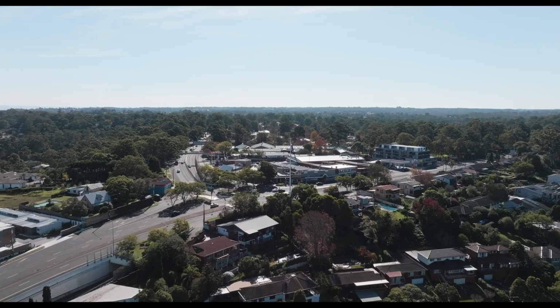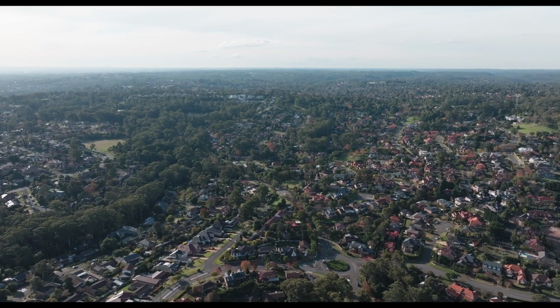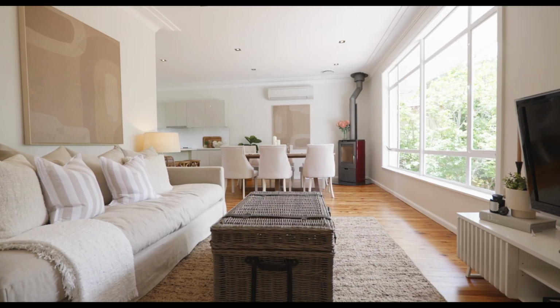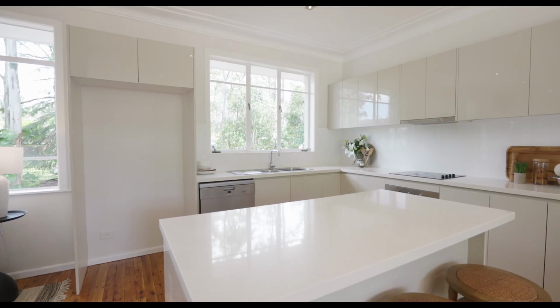With local shopping centres and parklands, the things that we just love about this suburb, there's one thing for sure. This is a family home that has been loved and I can't wait for you to bring your family to see it.